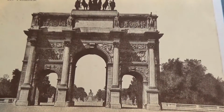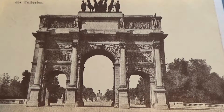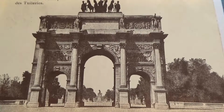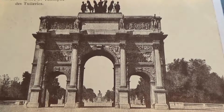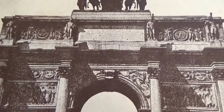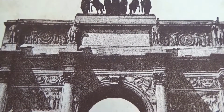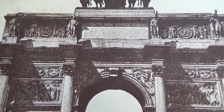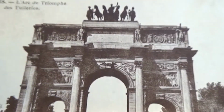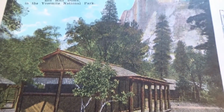And here we have another Paris view. Beautiful monument there. Very nice. Look at all the design and style of it all. Look at that. Nice to see up close like this, huh? Technology gives you a lot. There's an old rusty out camp, huh?